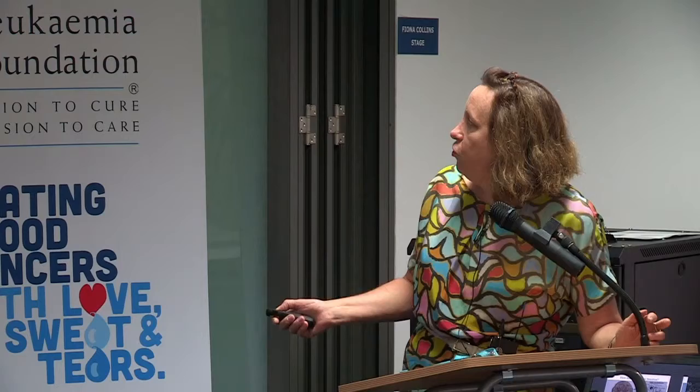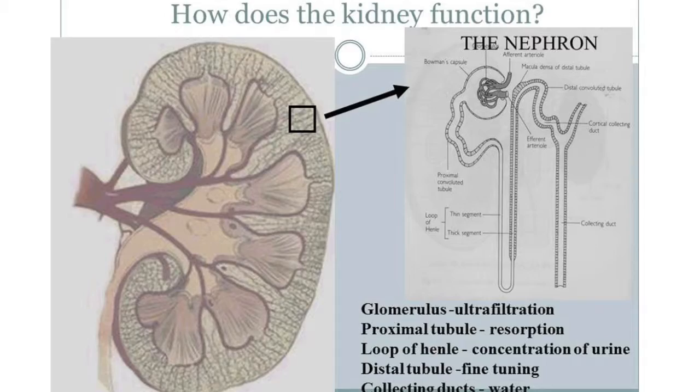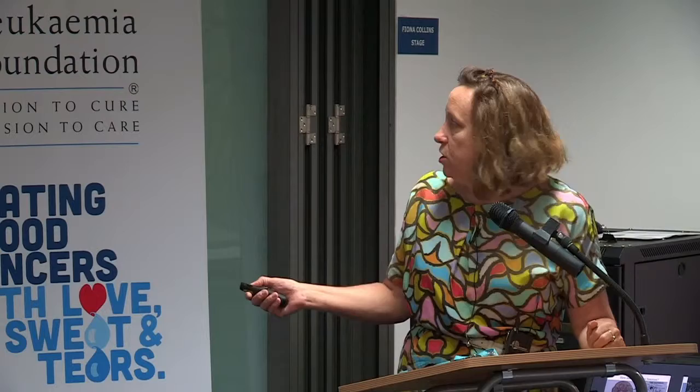So the glomerulus gets damaged. Lots of protein goes into your urine, and I'll talk a bit about that. But you also then have problems in regulating the salt and water balance, because this part of the kidney is damaged and it's very energy intensive.